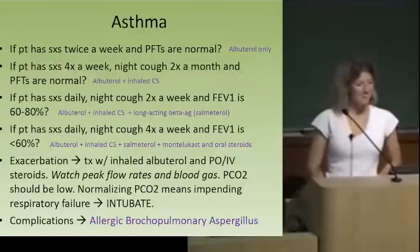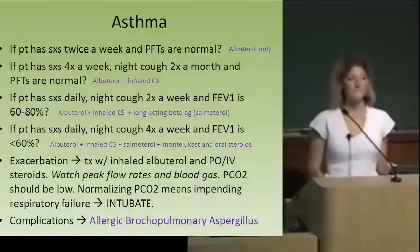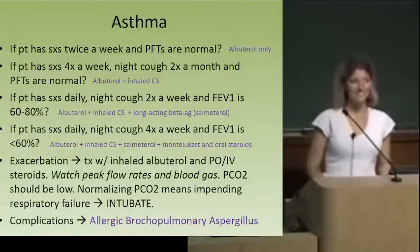If the patient has symptoms 4 times a week, they cough at night a couple times a month, but their PFTs are still normal, what do we treat the next one with? I'll give you that. Yes, so now we add inhaled corticosteroids.